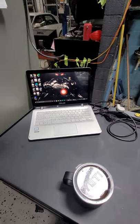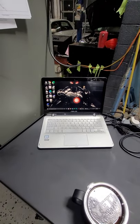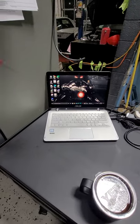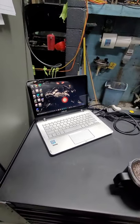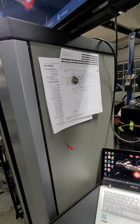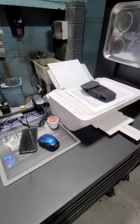So, it's all my GM programs. I open them up when I want to scan a car and see what's going on when I get these problems to come in here. Put arrows and magnets up on different little things. They got my printer when I need to print.